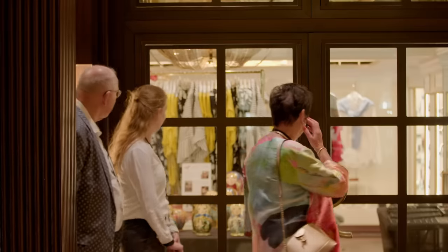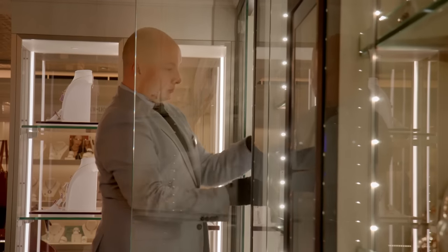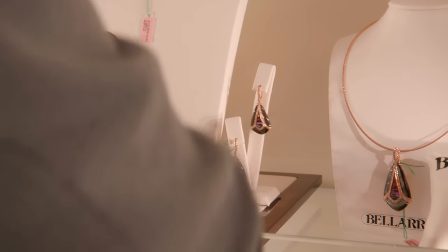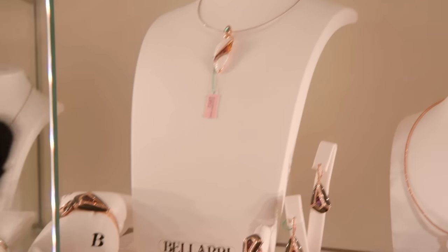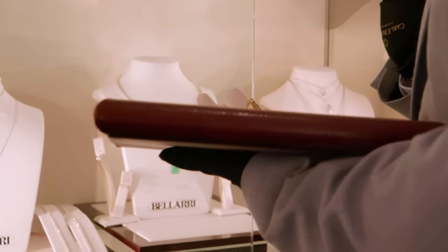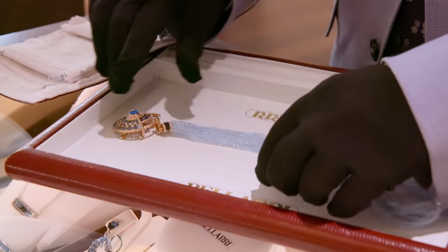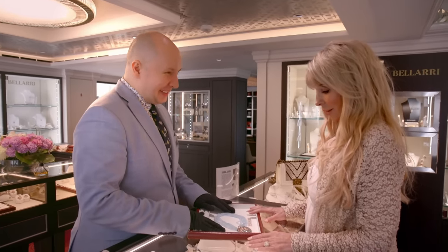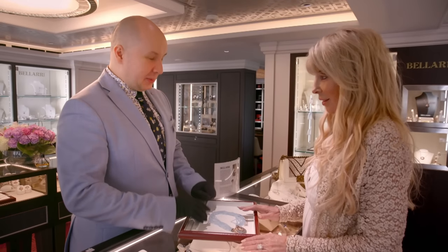While John's flying high, in the boutique, Andre is beavering away to meet his Christmas sales target. And today, he might just be about to strike gold. So over here we have our beautiful Circle of Love necklace. I think it's the most extraordinary piece in here. I think everyone is drooling about this piece, and I would recommend to try it on.